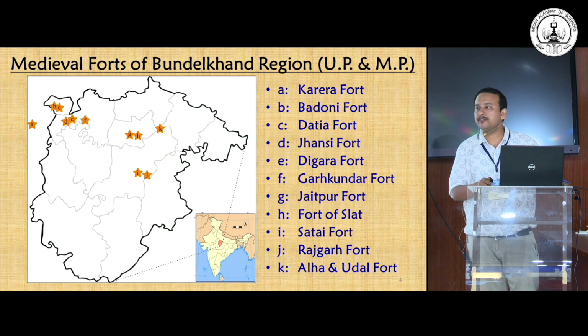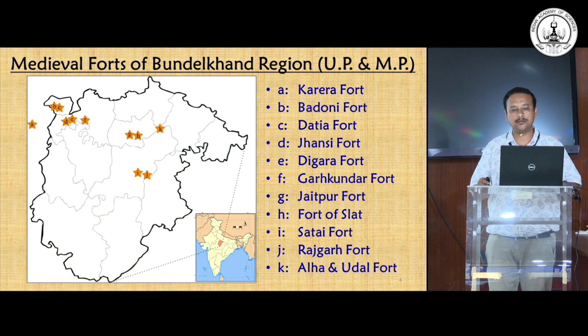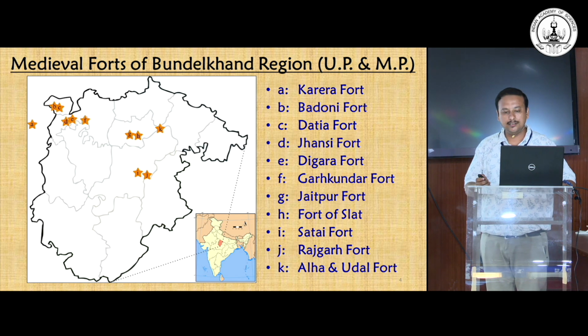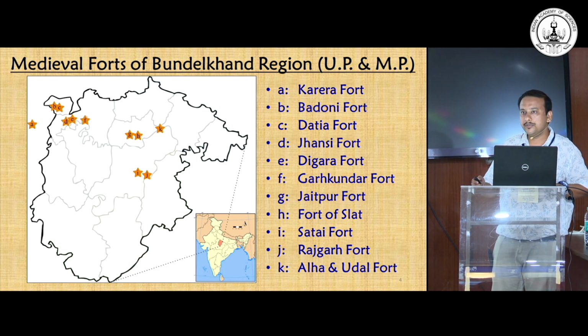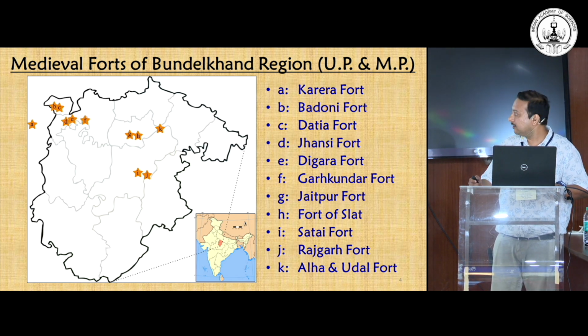So simply, if I look at the locations of the medieval forts of the Bundelkhand region, mainly in parts of Uttar Pradesh and Madhya Pradesh, these are the different locations that we can see here, here, here, and these are some of the forts which are quite famous. Just to name a few, the Karera Fort, Datia Fort, Jhansi, and Garkundar. We'll be mainly looking at a few forts here, and also try to understand why they are built upon such locations, and what were the driving reasons operating in the minds of our ancestors.